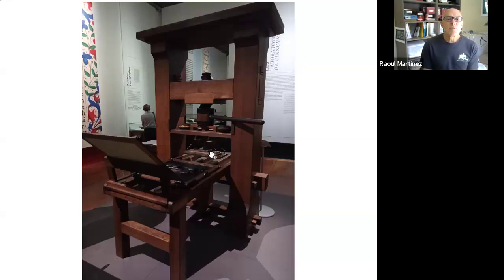After which the whole assembly was slid under a heavy platen. The platen is this thing here. I'm not sure if you're able to see my cursor, but this is the platen. By means of a lever called the devil's tail, the platen was then pressed down evenly onto the medium and the inked form. The printers then removed the paper and repeated this process until they had printed the desired number of pages.